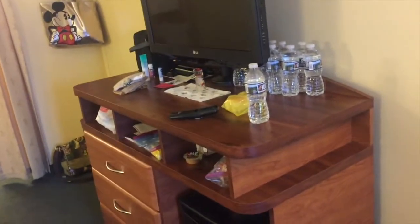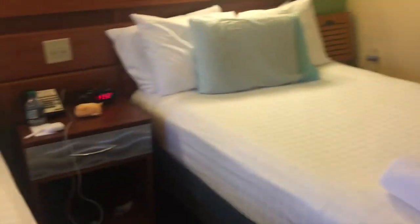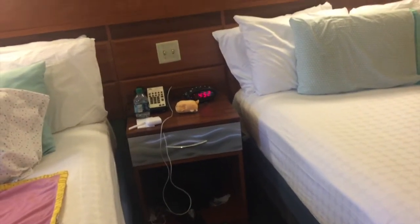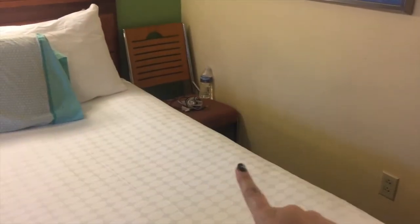We have it loaded with food, lots of healthy options. It's got 3 drawers, 3 cubbies, and then right here in the center, here's our little nightstand. It has a clock as well as a phone, and then there's that other chair. And I'll tell you why, is so that I could plug in my phone and my watch and all the rest of it. That's why it's there.